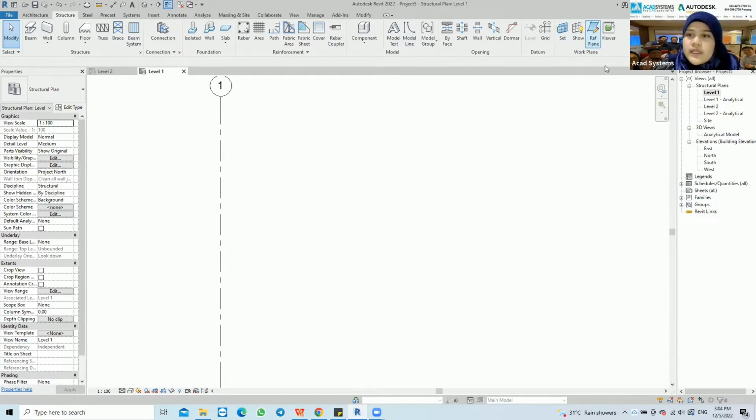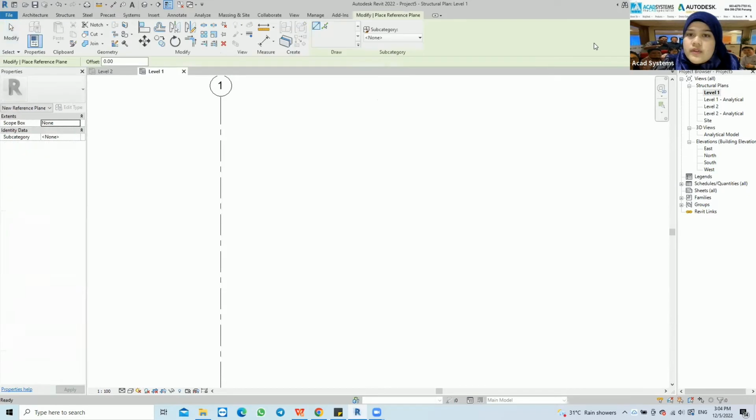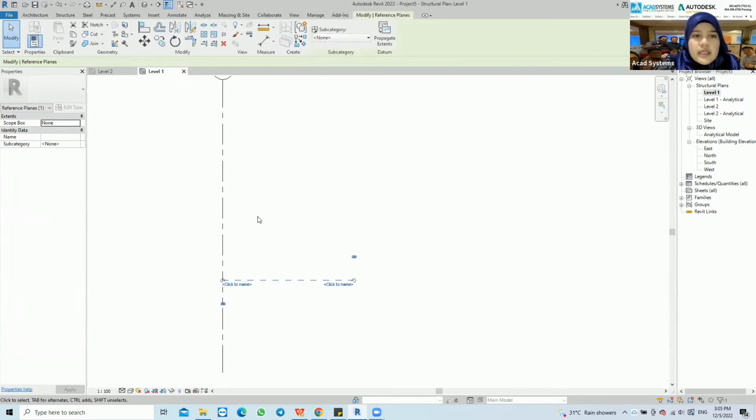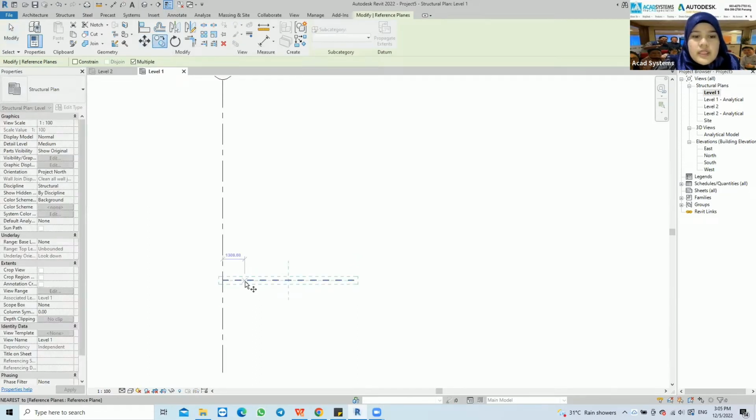Go to this Work Plane column here and go to Reference Plane. I'm going to start the point anywhere on this grid line, so around here, and then drag it horizontally like that. After that, I'm going to copy this plane. Click this plane, and then go to this copy icon. Before that, make sure the multiple box is checked. Then click the plane again and bring it upward.